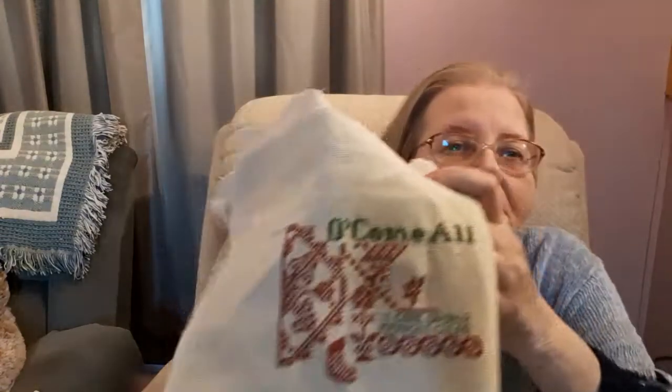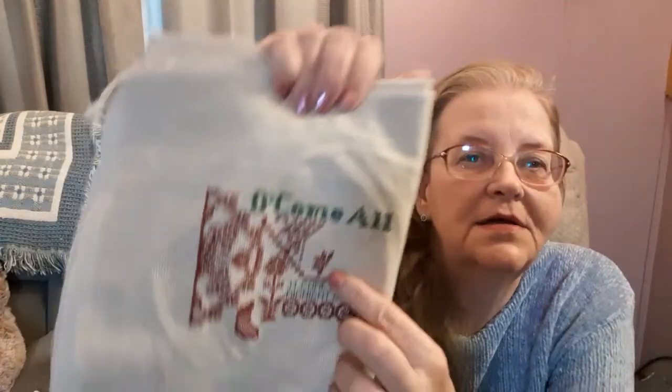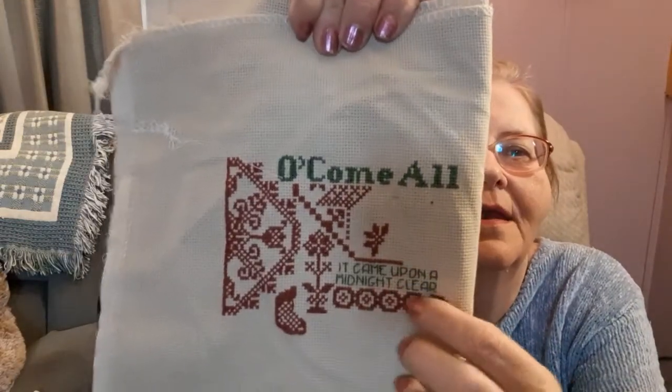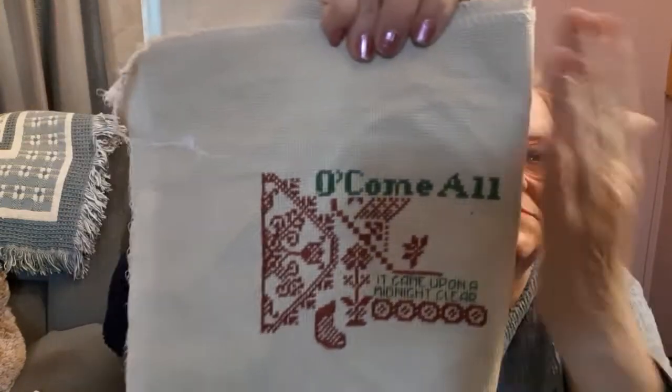Oh, did I have it already? I did. So, I worked on this for a few nights, but just a few hours at a time, because it just wasn't happening. So, last night, I got the rest of this done, and I started working on this star, which is in the middle of this mess. But I got all the words done this week, and did a couple more words over here, just kind of going across.